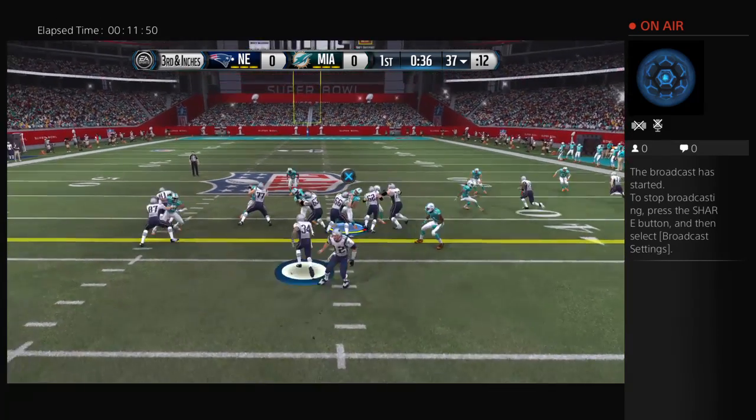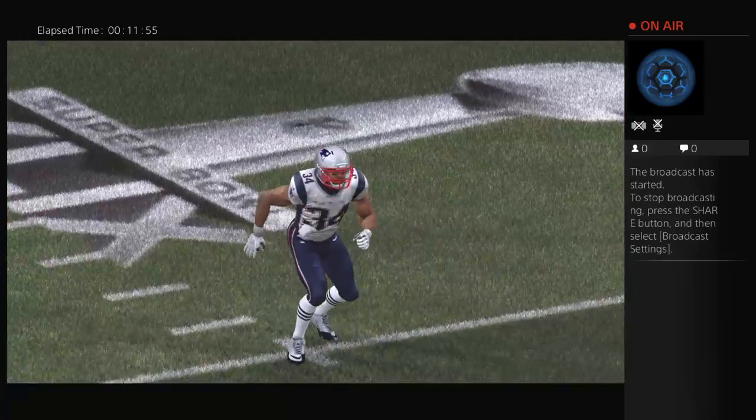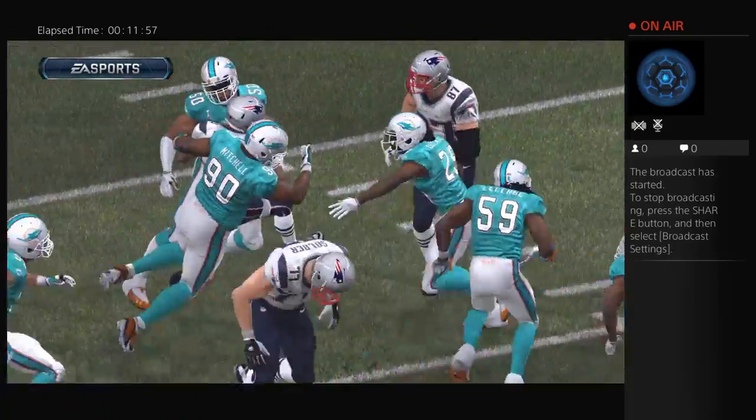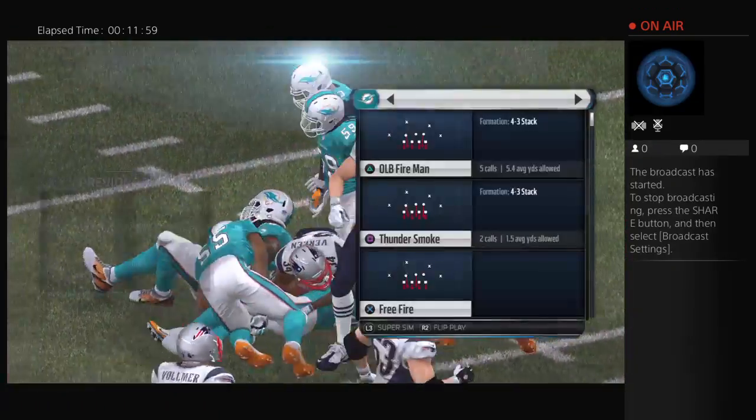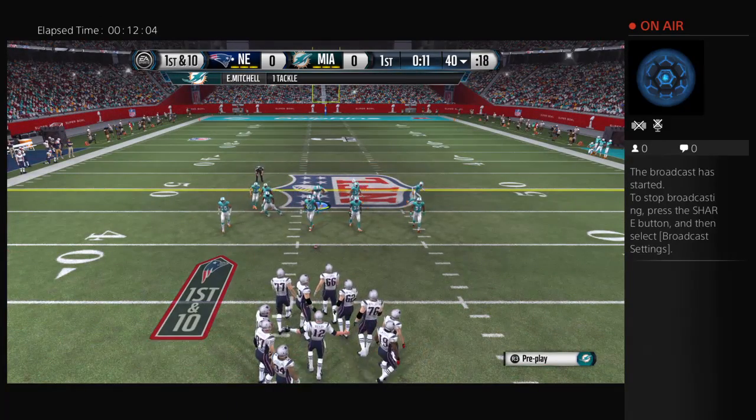With this play, they'll go with 2 tight ends. Tackle's made, and the first down is picked up. Vereen's a great running back to have on your football team, isn't he? He goes up in there and gets the first down. Now your offense has 3 more chances.